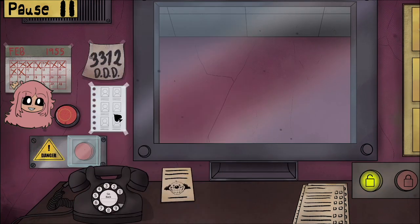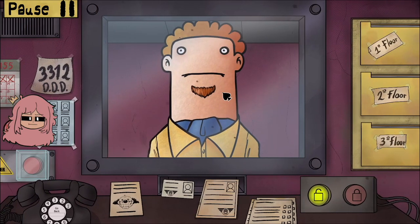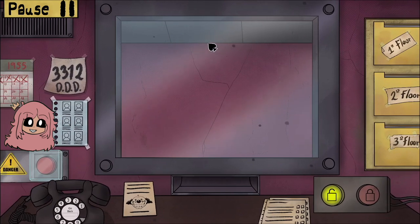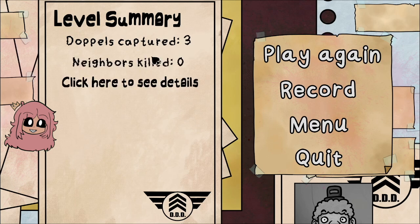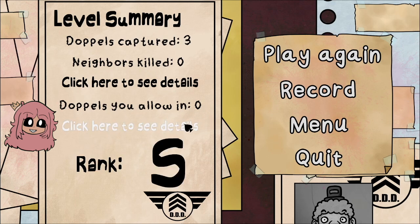Everyone, though. Yeah, you're not fooling me. Good job. I don't got time to deal with your bullcrap. Hey, come on, close the gates. I'm done. Yeah, there we go. Yeah, let's give it another S. Come on. Doppelgangers captured 3. Neighbors killed 0. Doppelgangers 0. A rank. Let's go, another S. I'm so good.